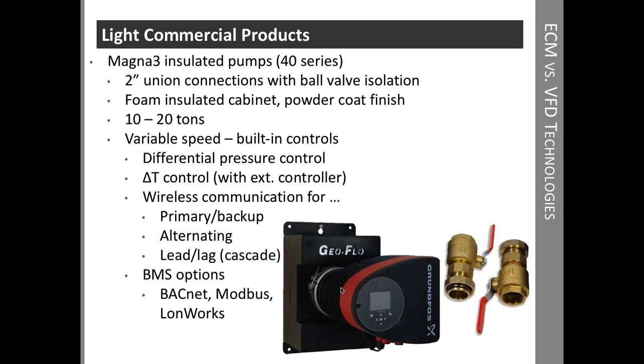Here's an example of one of the ECM pumps. The pump head you can see here is the red and the black section, and then the volute is foam insulated in this sheet metal cabinet so we don't get condensation at low temperature operation. So this is essentially what would be a VFD on a typical pumping system that has a variable speed pump with a separate VFD. This takes the place of that VFD, having the controls built into the ECM motor.